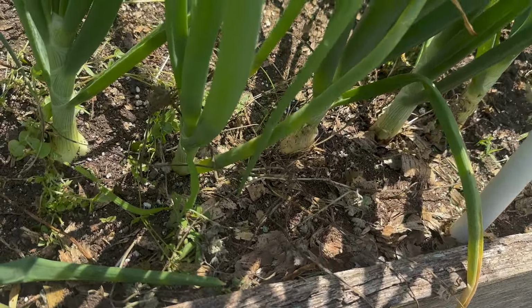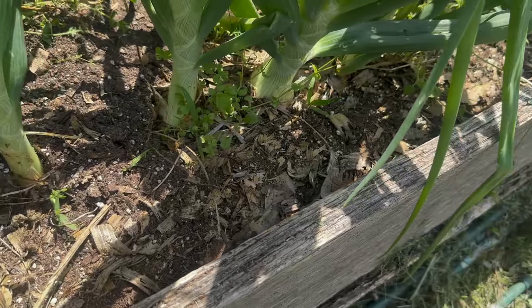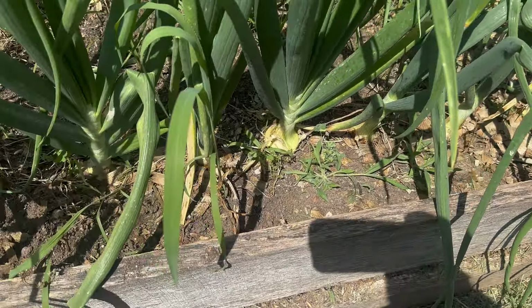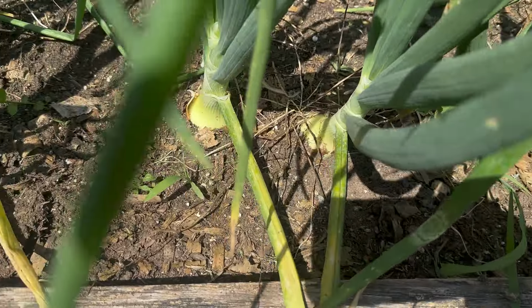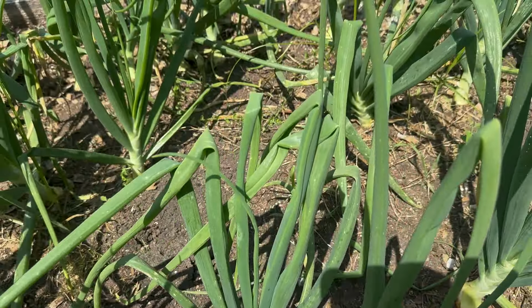I think I planted some of them too close because they're not as big. There's one that's a pretty nice size. They probably have another, I would say, 3 weeks or so before they're ready. This is the other bed. You can kind of see how they're bulbing up, sitting on top of the ground, but they're certainly not ready yet. So I have 2 beds of onions.